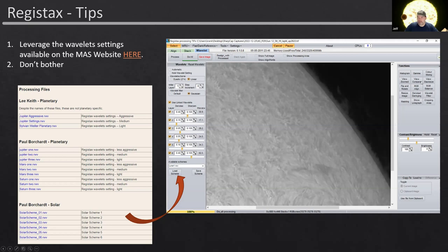To be honest, because I shoot in monochrome, any of the color features or settings here, I don't even bother with. I use these more when I'm processing Jupiter and Mars, but for solar, I don't use them at all, because I plan on taking this image into Photoshop to do the final tweaks on brightness and stuff like that.